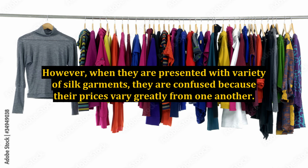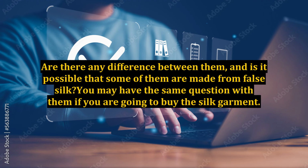However, when they are presented with a variety of silk garments, they are confused because their prices vary greatly from one another. Some are very expensive, and some very cheap. Are there any differences between them, and is it possible that some of them are made from false silk? You may have the same question if you are going to buy a silk garment.